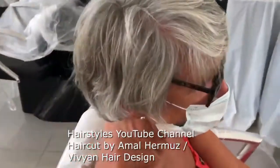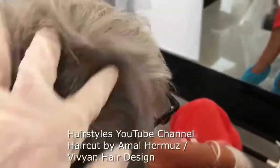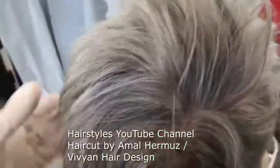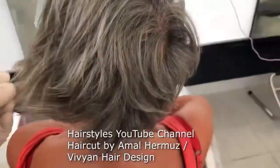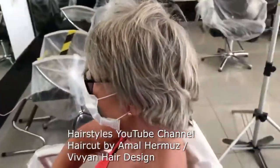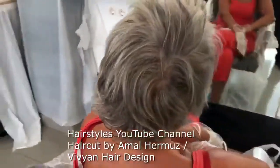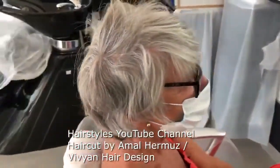I'm going to show you her hair. She has very lovely, nicely colored hair, a beautiful color. So what we're going to do today is only cut her hair. She came here for the first time, and she's super proud of this hairstyle, and she has a wish for a nice, beautiful, trendy hairstyle.